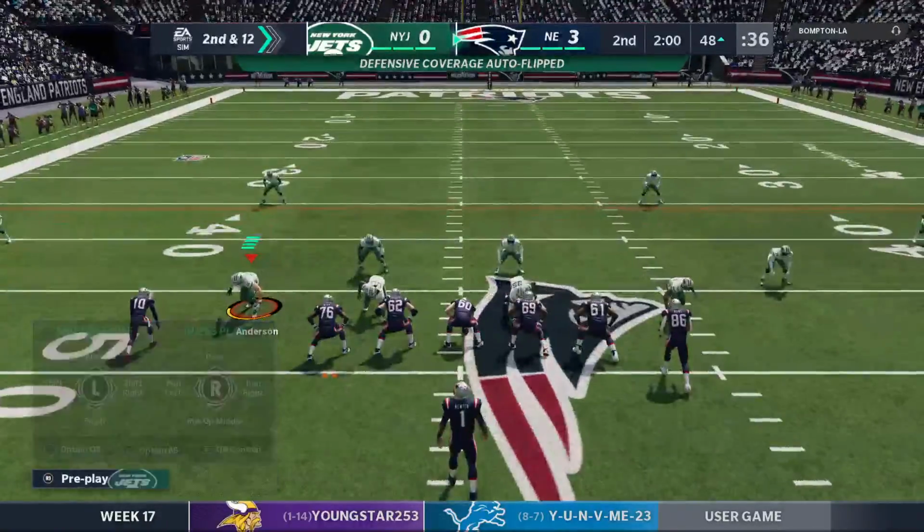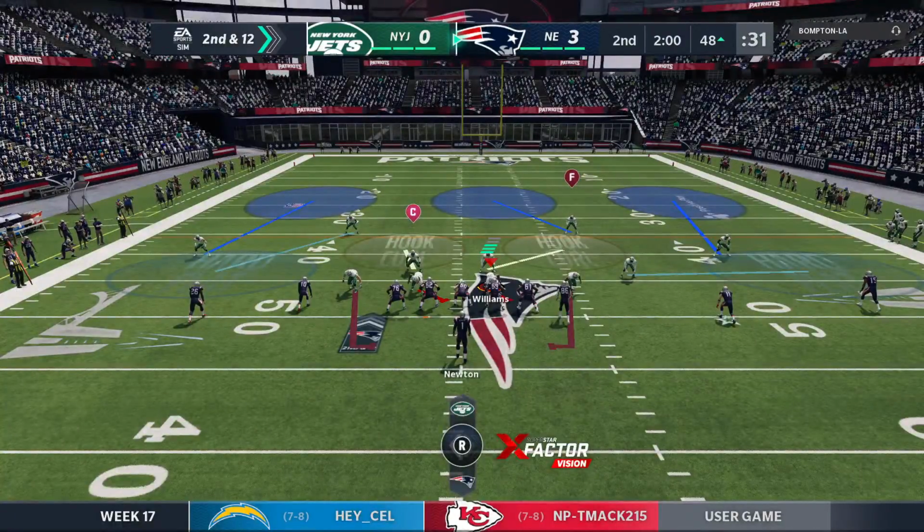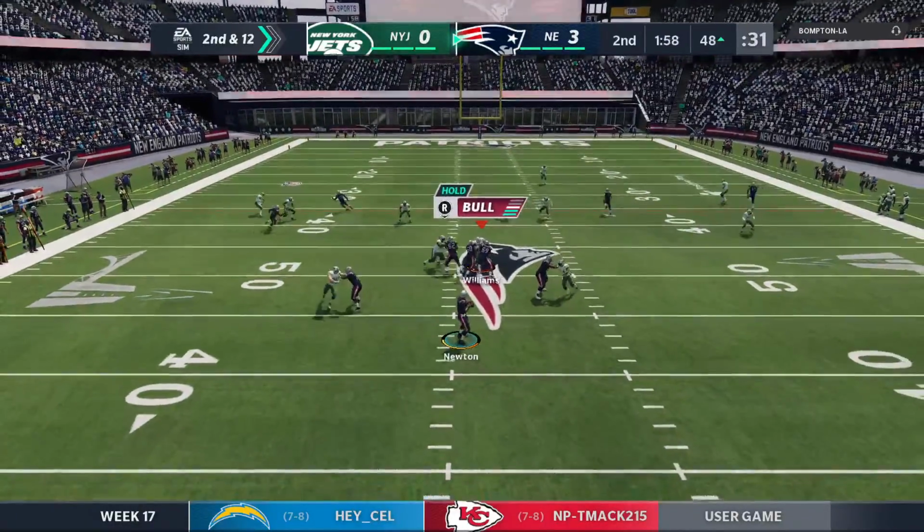A reminder, once we hit halftime, as we do all season, we'll send it down to Jonathan Coachman in Orlando. He'll have all the stats and scores from games in progress around the NFL.